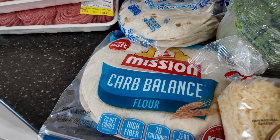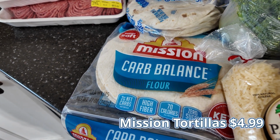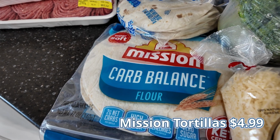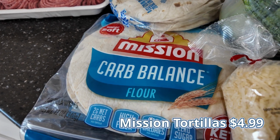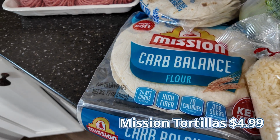These Mission tortillas are actually for me. I'm going to really try and watch my carbs while not going full keto, so those are going to be for me for lunches for this week, and those were $4.99 each.